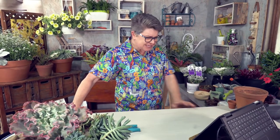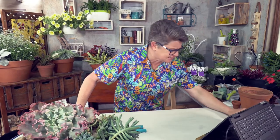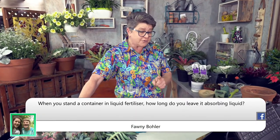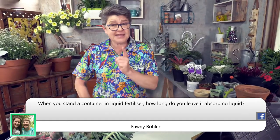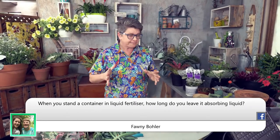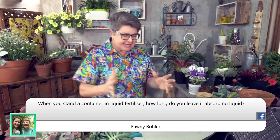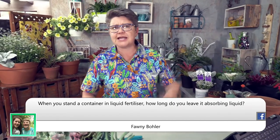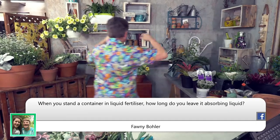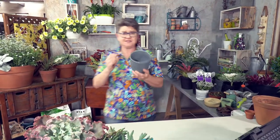Fawny, when you stand a container in liquid fertilizer, let's get this up on the screen, because this looks like a very interesting question. When you stand a container in liquid fertilizer, how long do you leave it absorbing the liquid? Now, Fawny, you clearly know one or two things about gardening because you're doing it the right way. So let me just explain very, very quickly. If you are going to be watering things like an orchid and plants that you have in these things, which we call pot covers.